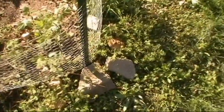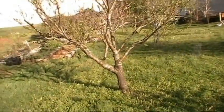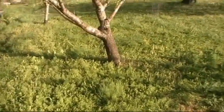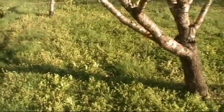I guess that kind of covers the half acre around the house here. It covers my fruit trees and stuff. We'll have to take a walk on the other half of the property, or the other two-thirds, some other time, talk about the trees there.